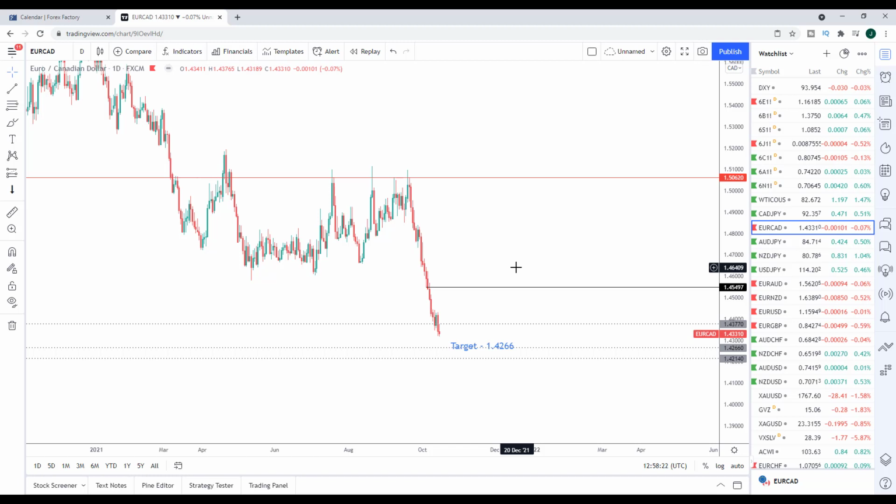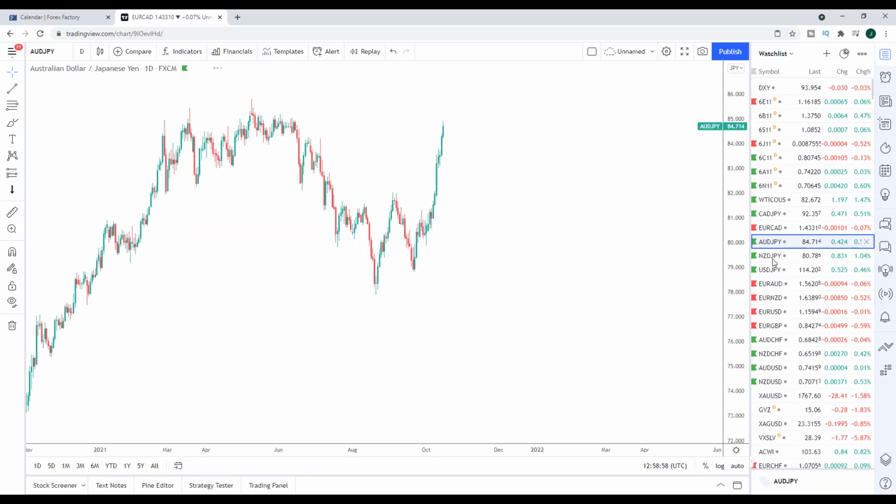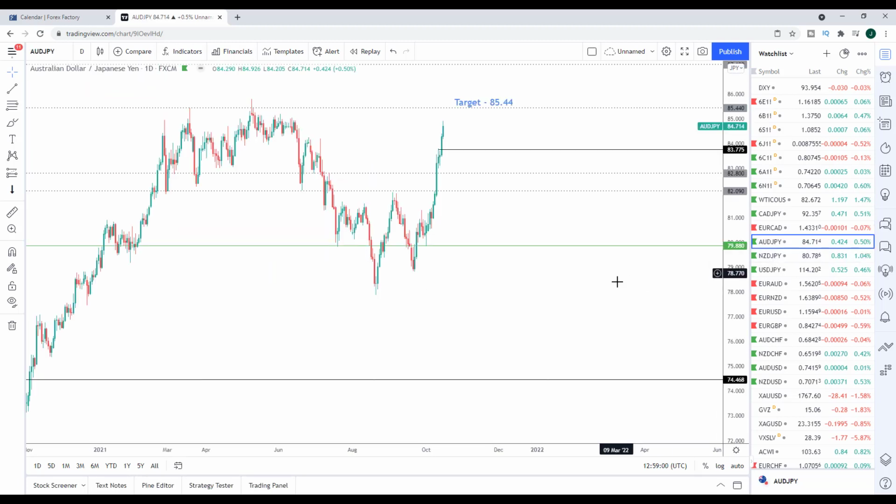I'd prefer to wait until next Wednesday because any shorts in this area could be a bit crowded and we could see this snapping back in your face if you start to go short once again this week. So another great market from last week taking out the target. However, patience required on those two markets now in my opinion. I also like Aussie yen, New Zealand yen, and we can also look at dollar yen. These are markets we looked at previously.